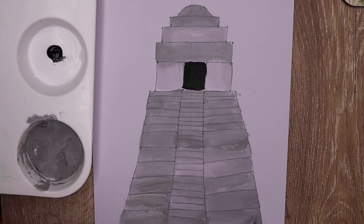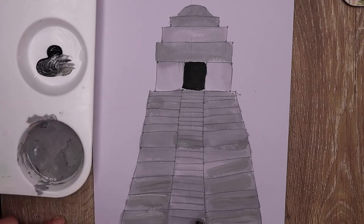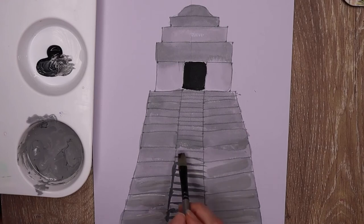Once the first layer is dry, if you like, you can apply more grey, black, or white paint to the areas that you want to be darker or lighter. For example, to represent shadow on the staircase, I painted short horizontal lines with a darker grey paint. You may like to have a play and see if you can create different textures.